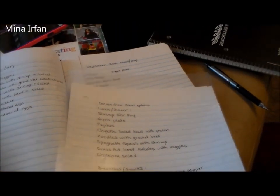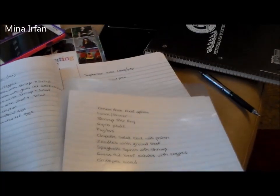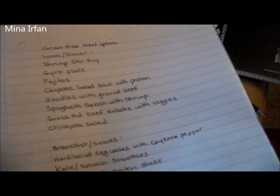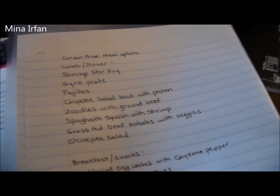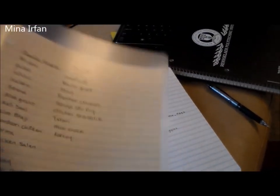So you guys know that I eat a very different diet than my family. I have a grain-free diet, so sometimes I can eat what they're eating and just kind of mix it up where I'm doing veggies instead of rice or bread, but sometimes I just like to have other meal options.